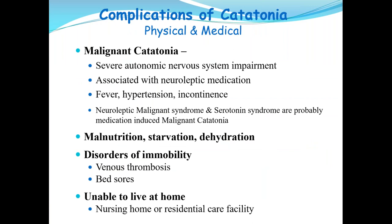Complications of catatonia, I'm not going to go into in detail, just to say that malignant catatonia is severe. You get fever, hypertension, and even death. Kids with catatonia get malnutrition, starvation, dehydration, disorders of immobility, and there's some patients who will just end up being totally immobile with bed sores. When I look back in my history, which is relatively long, of patients who developed catatonia before I even knew what it was, and we never diagnosed them, I had two patients with Down syndrome who went into residential care and eventually died after having multiple evaluations by psychiatry and neurology, and never came up with a reason. So that's a very severe disorder if not treated.